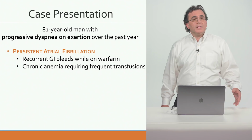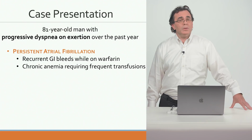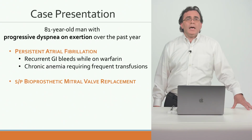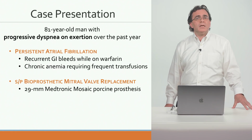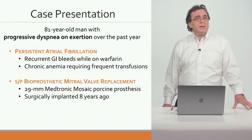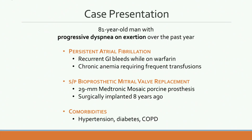However, the anemia, that it's chronic, requiring frequent transfusion, could not be explained by GI bleed alone, as there was a hemolytic component. In addition, he has a status post bioprosthetic mitral valve replacement, and it was a 29 millimeter Medtronic Mosaic prosthesis of a porcine type that was implanted surgically about 8 years ago. And we also know that he has a series of comorbidities, including hypertension, diabetes mellitus, as well as a chronic obstructive pulmonary disease.